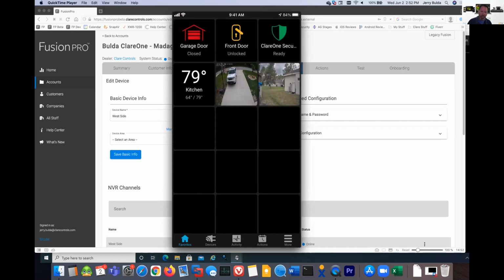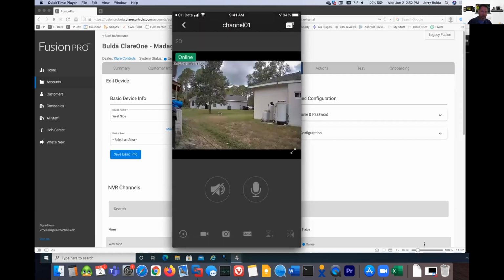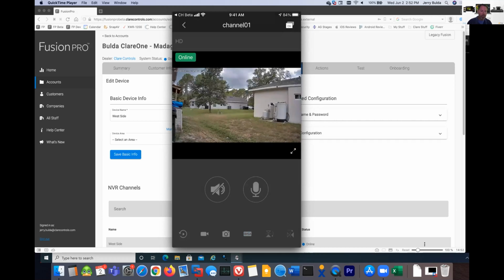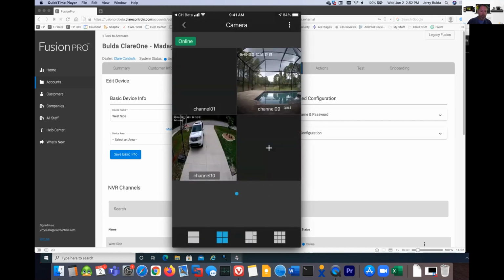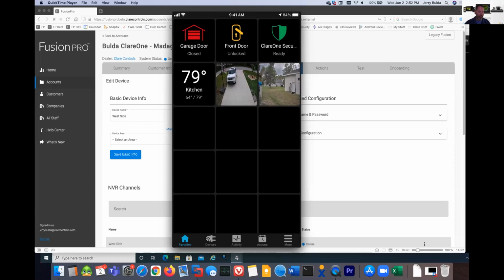And then does this deep linking work with the NVR? I'm going to tap the camera, even though it's connected to an NVR. And yes. So just like that, you can see it's ready to go. Switch this over to HD. To go back to the app, head right back over, and so yeah, it's really easy. They've done a lot of work, made it very, very simple to add these cameras to the Clare ecosystem. And don't forget, these also work with control for both the standalone cameras and the NVRs.